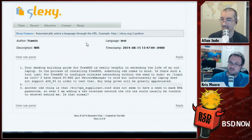There's not really a way. You need the plain text of the password in order to connect to the network. So there's not really a way around that.